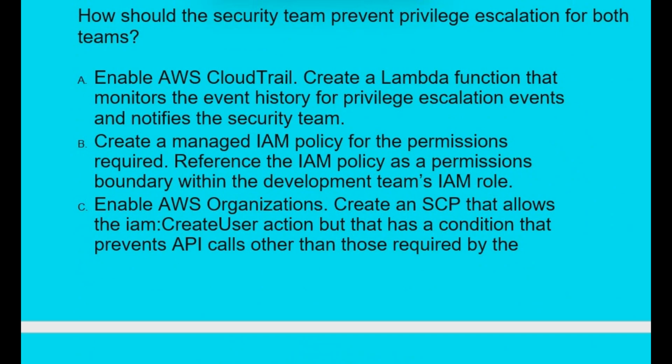Option A. Enable AWS CloudTrail. Create a Lambda function that monitors the event history for privilege escalation events and notifies the security team. Option B. Create a managed IAM policy for the permissions required. Reference the IAM policy as a permissions boundary within the development team's IAM role.